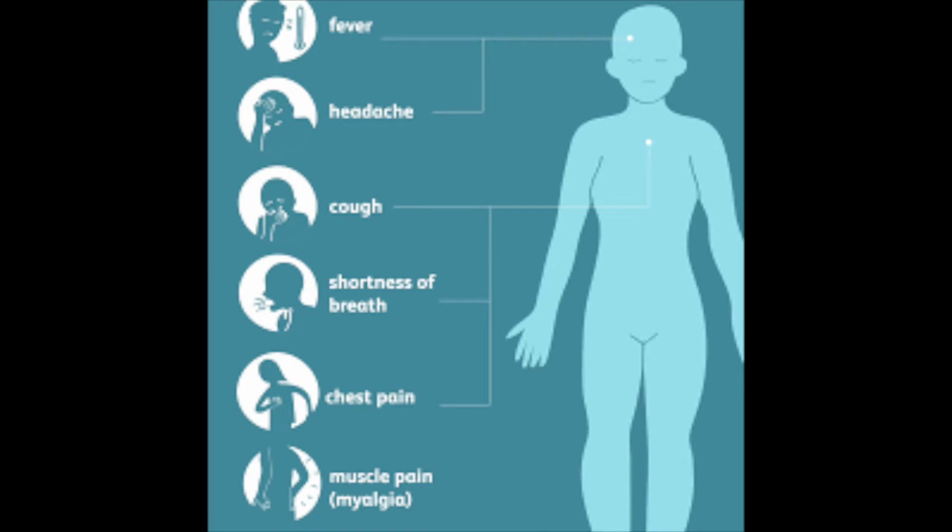So I'll be talking about the symptoms and treatments for both animals and humans. In humans, symptoms of valley fever include fatigue, cough, fever, shortness of breath, headache, night sweats, muscle aches or joint pain, and a rash on the upper body or legs, with a cough and fever being the most common symptoms of valley fever.